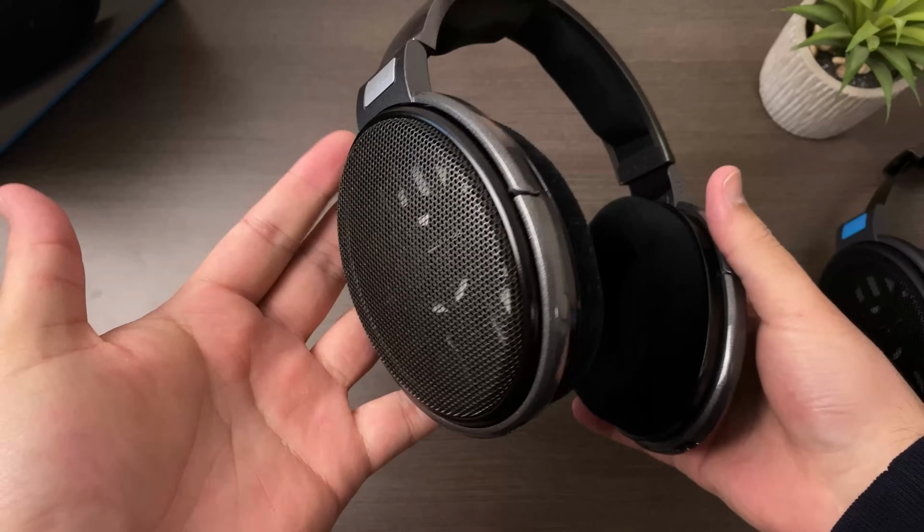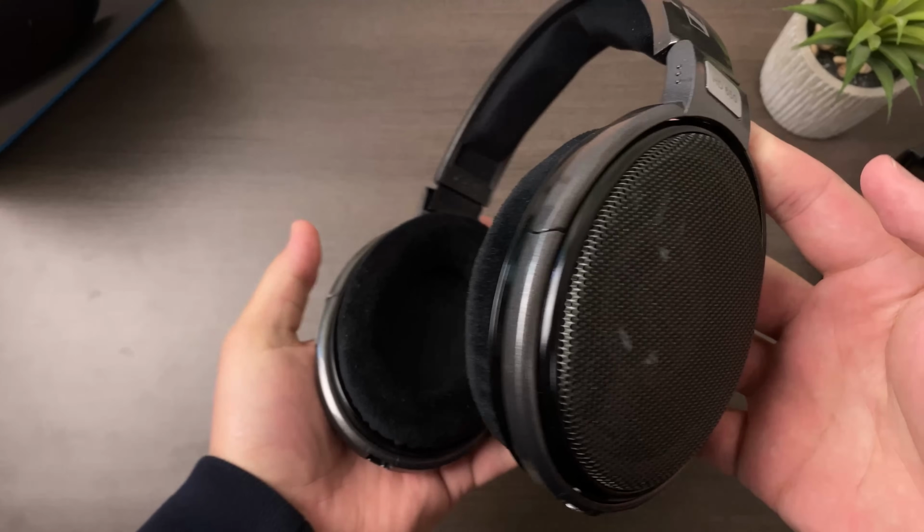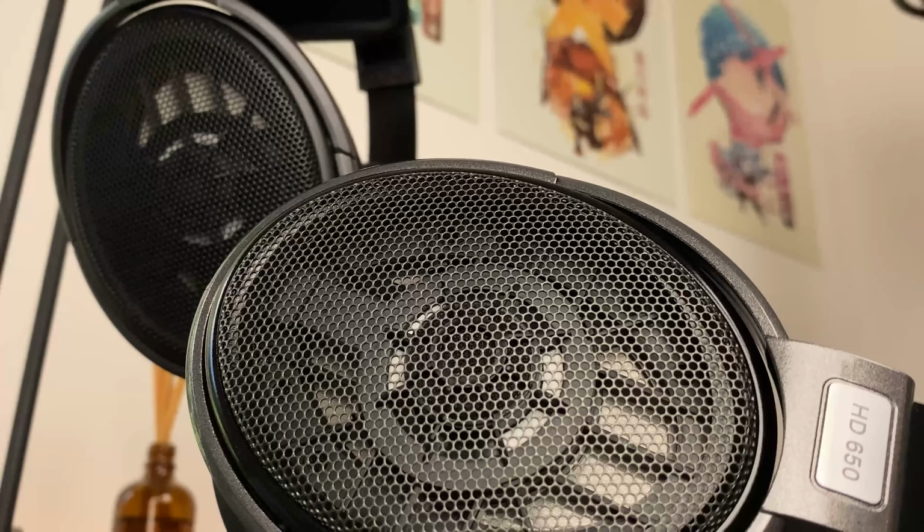The only part that I can really flaw is the pads, as they do tend to wear out extremely quickly, and you might have to swap them out once or even twice per year depending on your usage. Out of the box, I feel like the HD600 series headphones have a little bit too much clamp. However, after giving them a couple days' worth of wearing them, they do ease up quite nicely.